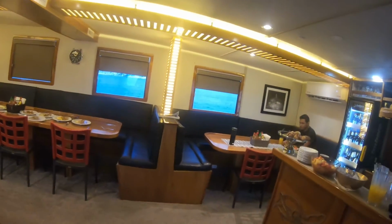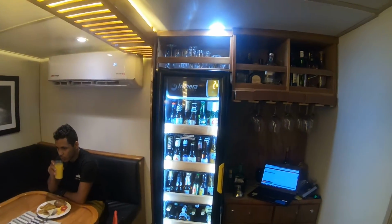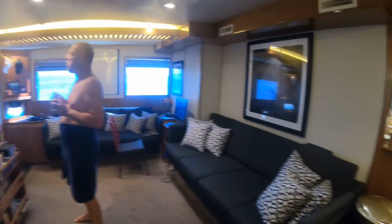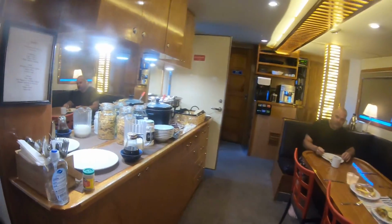So again, it's a bar here, and it's all good quality stuff. Stella in there, Heineken. You'd like this. There's Coronas. So nice and comfortable, and this is where we eat all our breakfast and dinner. My seated area. This is where the food's at.